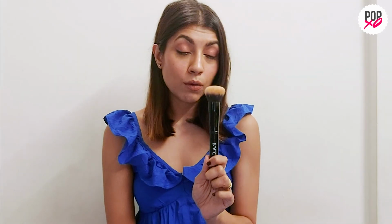And I use this brush in the stippling motion like that. So you have to buff out your foundation as much as you can. So I definitely recommend this. If you're not a beauty blender person, then this brush is definitely a go-to.